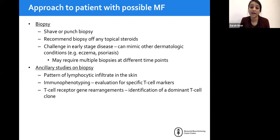And we usually recommend biopsying off of any topical steroids. Topical steroids are anti-inflammatory, and they can mask some of whatever the T cell process is that's going on in the skin. So we usually recommend doing a biopsy off of any topical steroids to make the diagnosis.